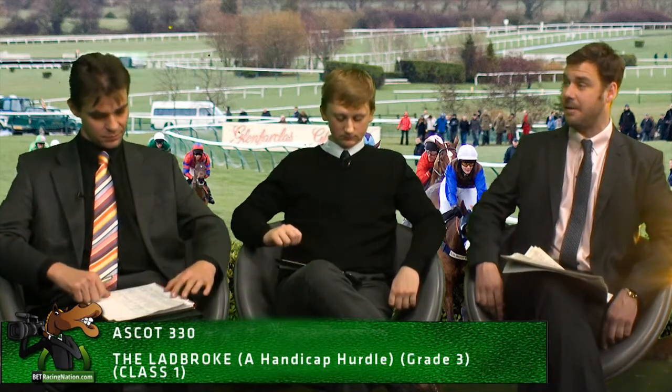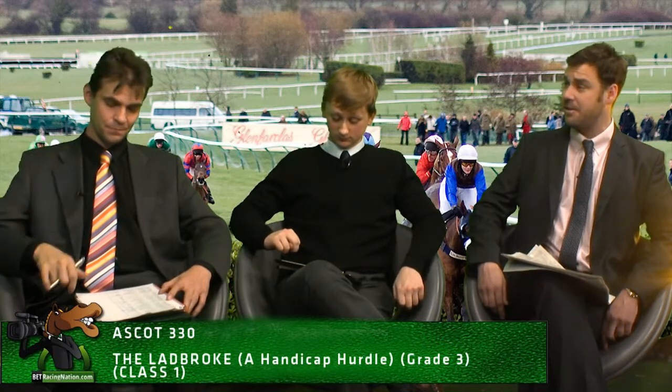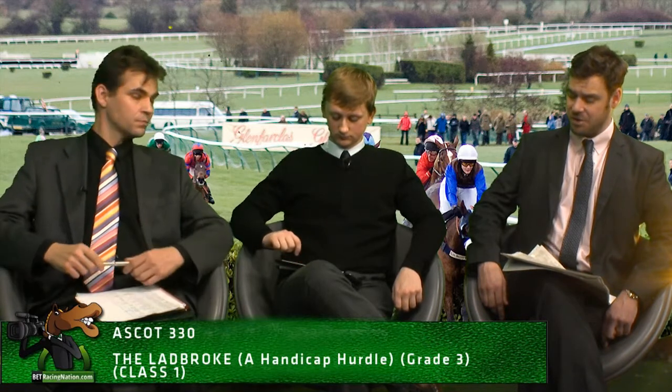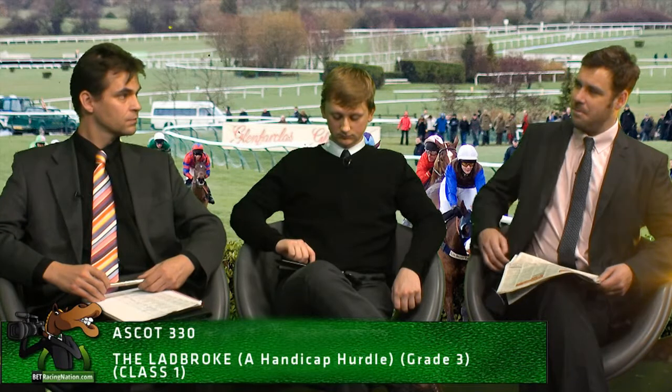I do think he's well handicapped. When you look at Goodwood Mirage, they were very similar horses on the flat, and the fact it gets a stone from that horse here, he must be well handicapped. On my own ratings, I've got him at 139, running off 127. I've just got this doubt in the back of my mind. If it comes up soft, that would be my problem.